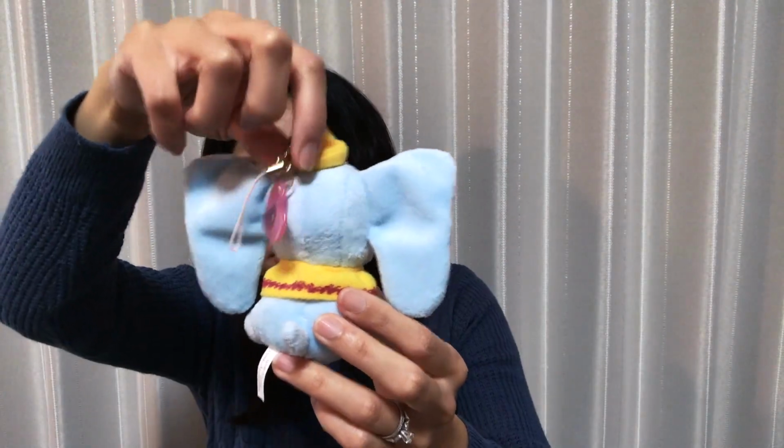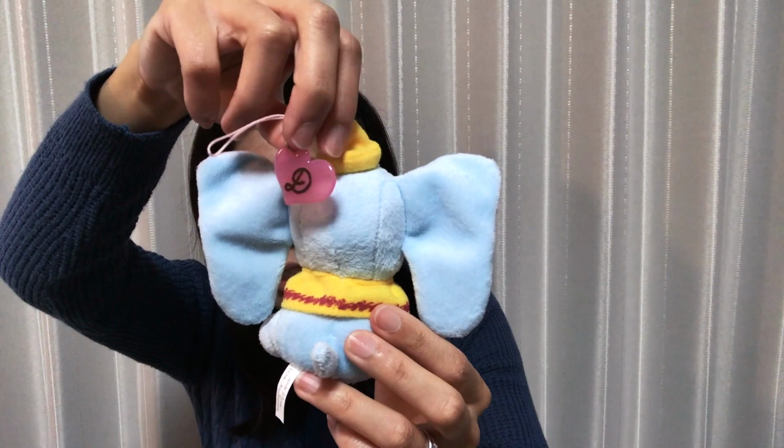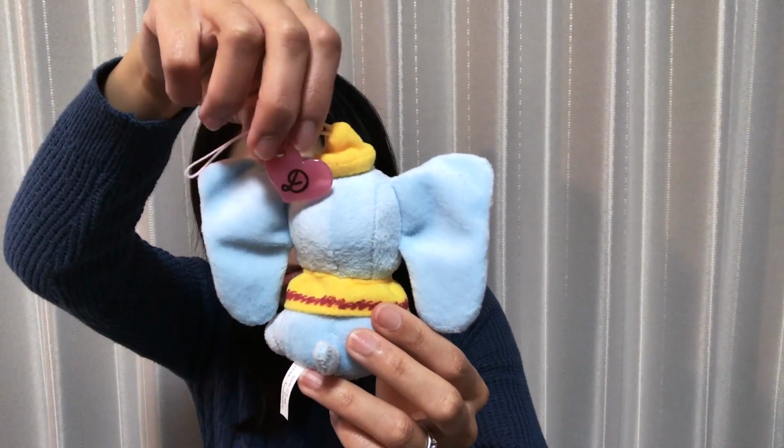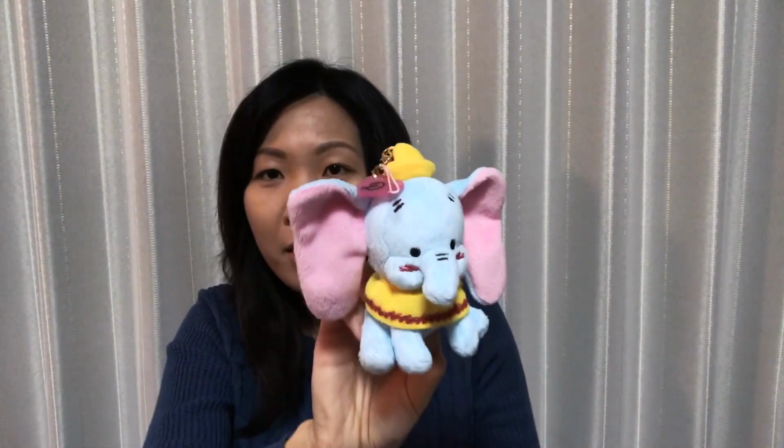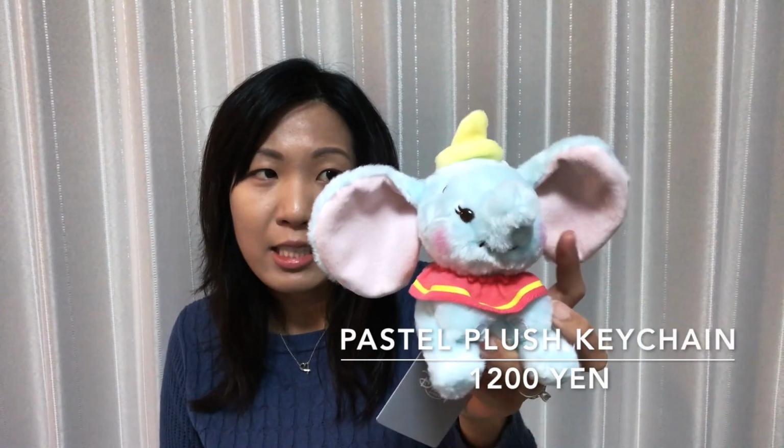All of their plushes came with this heart charm, and there is an initial D for, of course, Dumbo, and his tail is a little nub right here. I thought this was a really unique concept. Following the same line of keychain plushes, and this came out last year, a couple of months ago, Dumbo was just one of many pastel characters, and for me, when I first saw this, I thought this was so not Dumbo-like. This looks so far from what he usually looks like, but this is what I mean by the kawaii concept. This is the perfect example of kawaii.